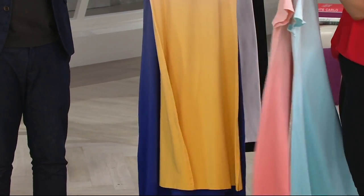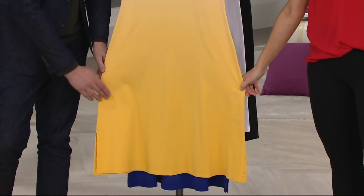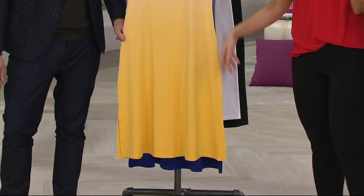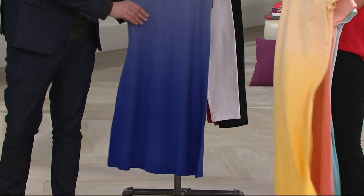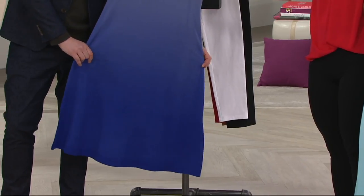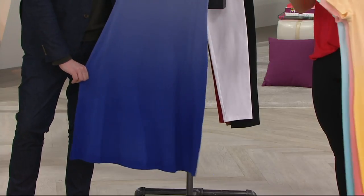Okay, next is your sunflower. And here's that yellow, even for gals who think they can't wear yellow, right? Because it starts so soft and then gets more saturated, almost like a sunset. And then finally, we've got it in purple iris. And oh my gosh, you guys, how intense is that color? A295566 is the item number here.